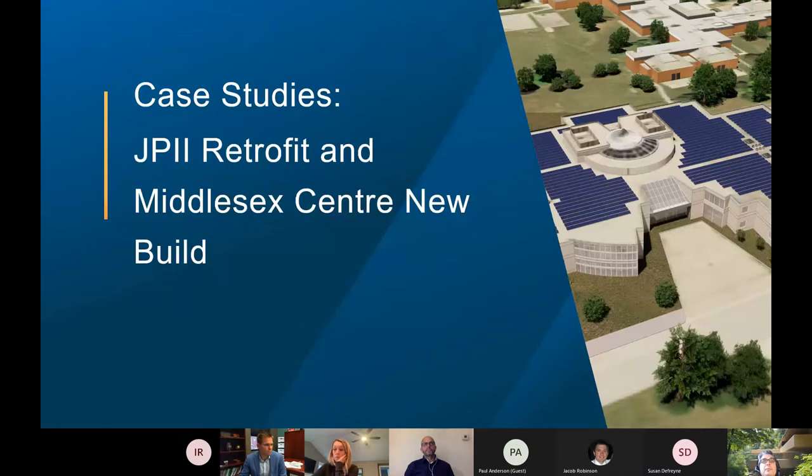So I chose two facilities that are in the municipal sector and the education sector here in Ontario, not far from Norfolk County. One is a retrofit and one is a new build, just to give you an idea of what we're talking about when we're talking about a net zero facility.